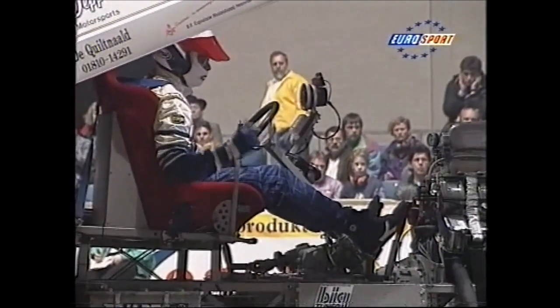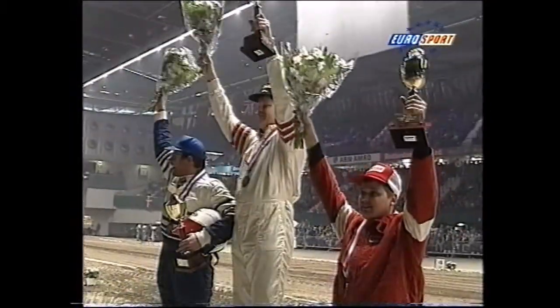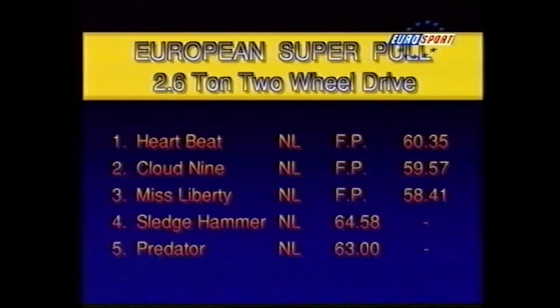Our plane says, hey, would you mind doing something about that fire? And while I get round to it, I can tell you that Cloud9 was on 59.57 meters for second place. Heartbeat had pride of place on the victory rostrum with Miss Liberty third. Now let's see the official results.